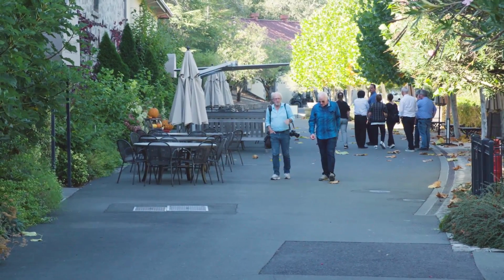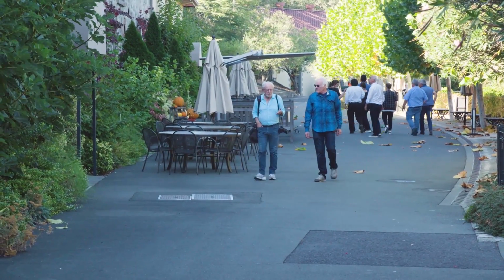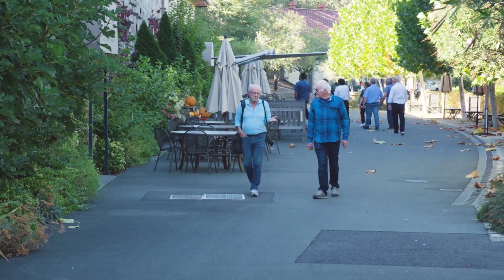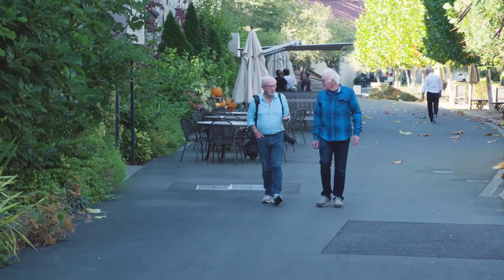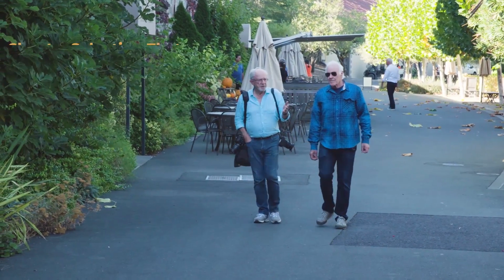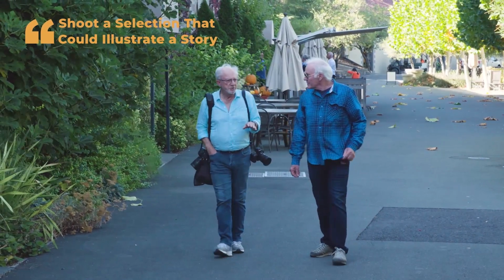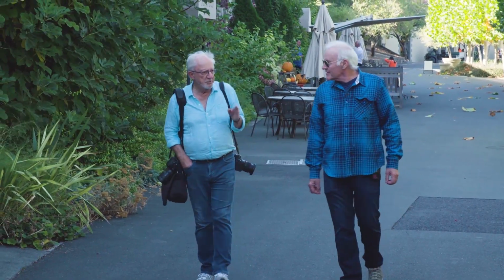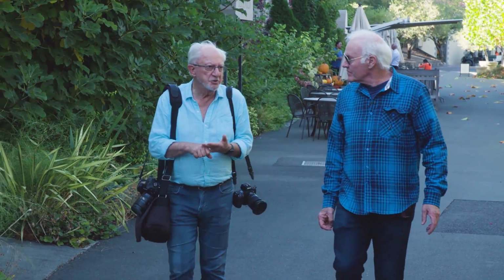Yeah, whenever I'm shooting, although I'm shooting specifically for the book, I'm also thinking of other uses. The magazines that will call me and ask me if I have any photographs of Beringer, and other book publishers. I sell a lot of stock photographs, so I always shoot a selection that could illustrate a story. So if someone's doing a story on Beringer, which is very possible because it's such a historic winery in Napa, then I'd like to be able to supply all the photographs. So I want architectural shots, atmosphere shots, obviously.